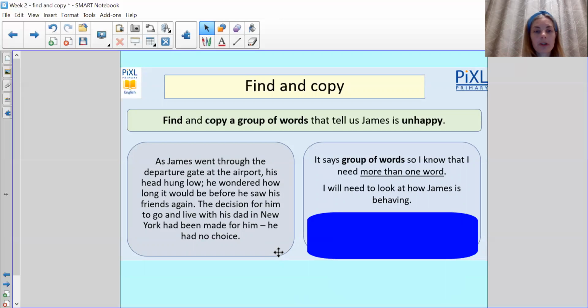As James went through the departure gate at the airport, his head hung low. He wondered how long it would be before he saw his friends again. The decision for him to go and live with his dad in New York had been made for him.